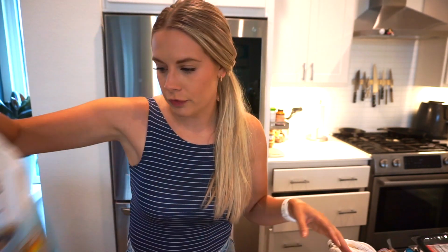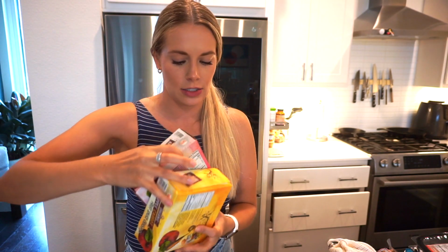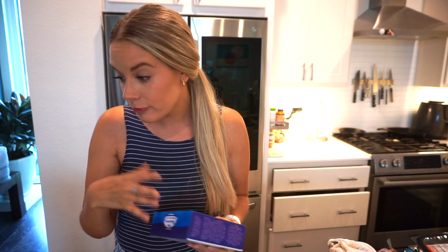Some rolled oats. I don't know if we're fully out, but I know we go through them like crazy, so I picked up those. I picked Arlo up some more little pouches. These are just quick and easy for on the go. They're apple strawberry and apple carrot. I don't love to give him these because they're just full fruit. I like to give him a mix of one. And then I'm thinking, should I just make them myself? Probably.